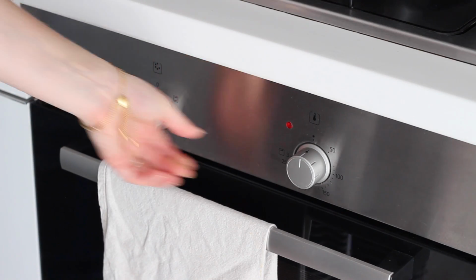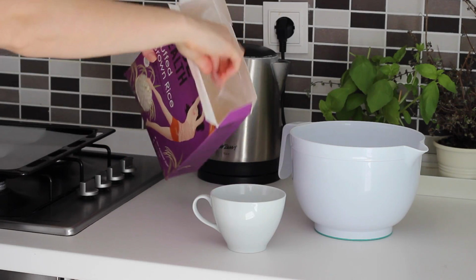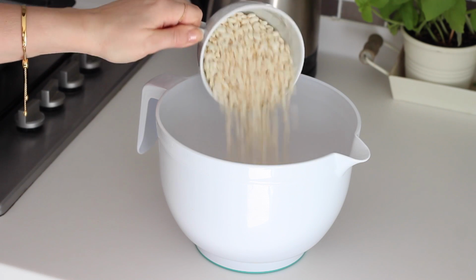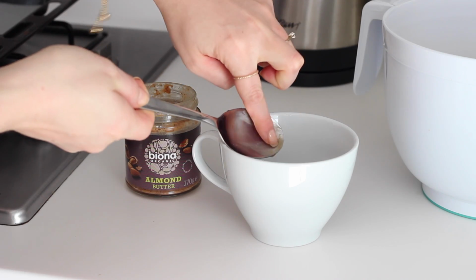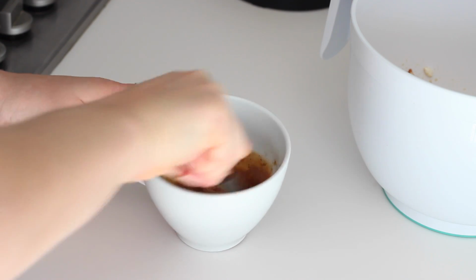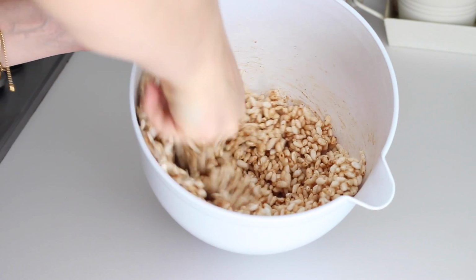I first preheated my oven to 160 degrees Celsius. I then took 1 cup of puffed brown rice and added that to a large mixing bowl. I then mixed together 1 tablespoon of almond butter and 2 tablespoons of maple syrup until it was smooth, and then I poured that over the puffed brown rice and mixed it together well.